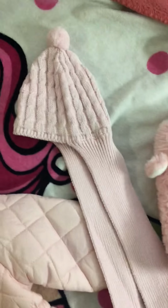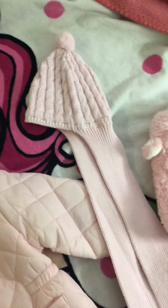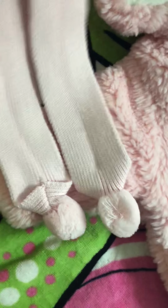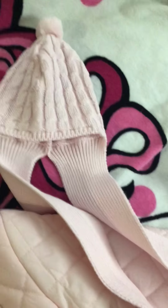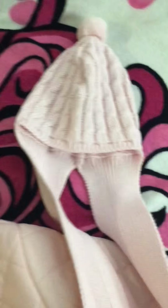And then I have this little hat here. So cute, which is specifically just for newborn, which is what I wanted, because you don't know exactly what size their head is going to be. Here are the little pom-poms. So what it is, is like a hat scarf. And I'll show you here. So it starts here, and then you can use the scarf to just wrap around.